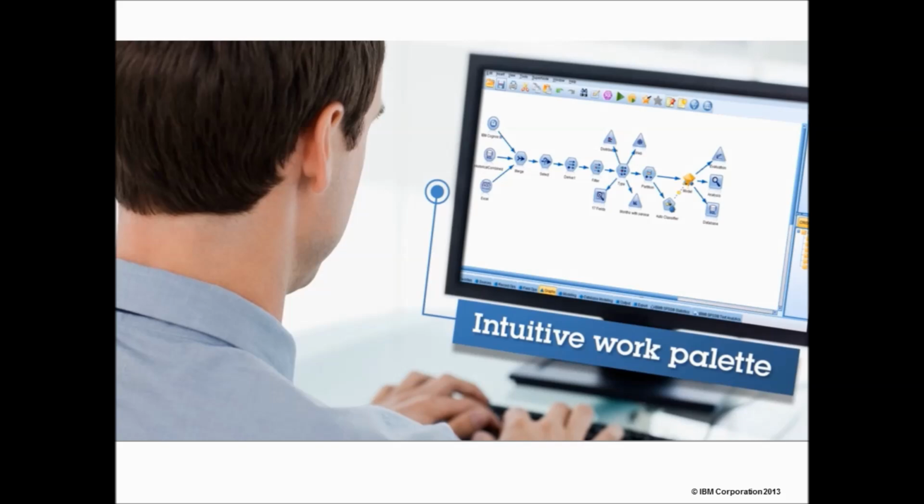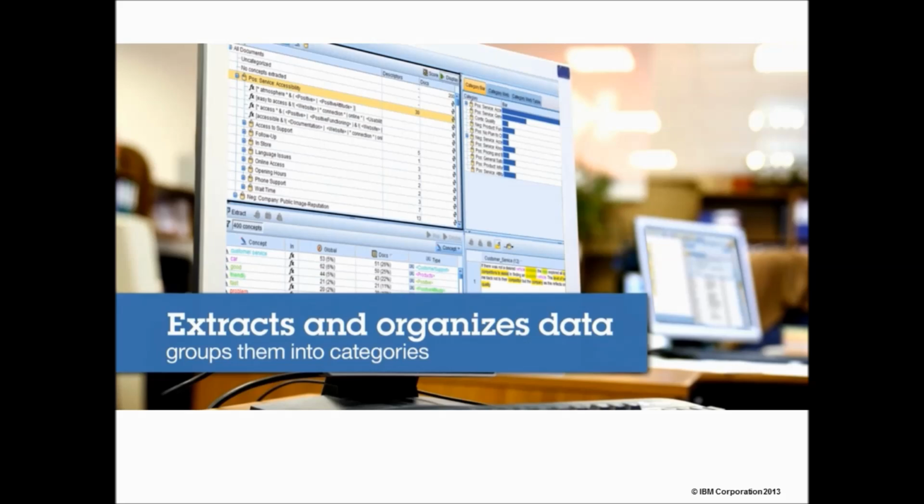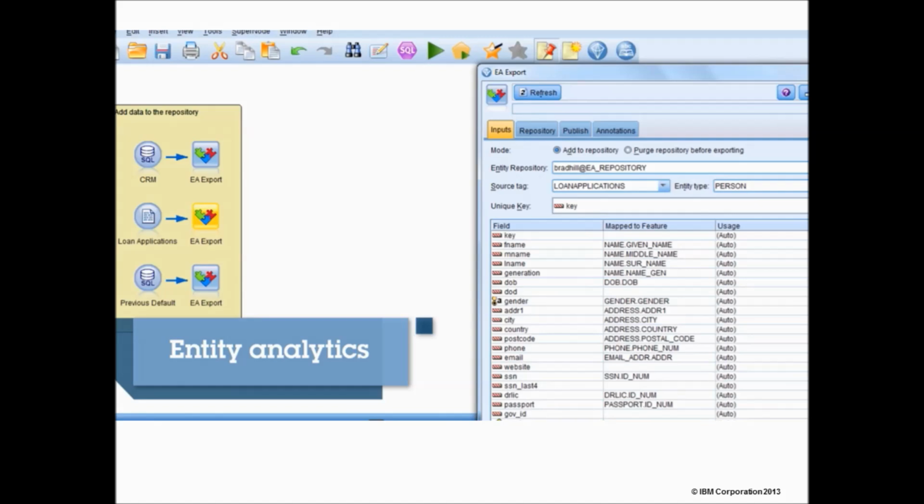IBM SPSS Modeler's intuitive work palette means you don't need to be a data mining expert to get results. Simply by placing nodes into a stream, IBM SPSS Modeler makes it easy to visualize the entire data mining process and work interactively. And you can dig deep into unstructured data as well to rapidly process a large variety of unstructured text data. You can combine these extracted concepts and categories with your structured data and improve your results.